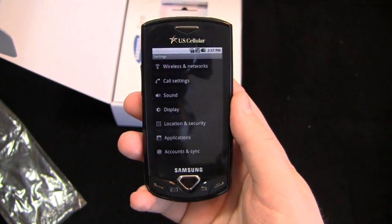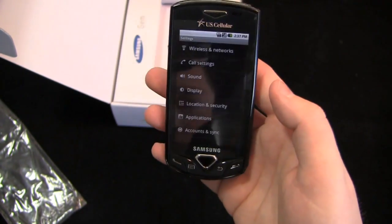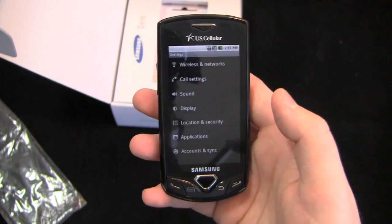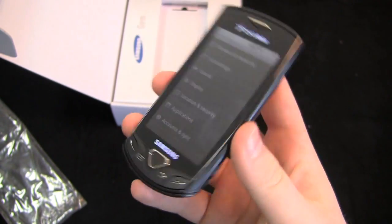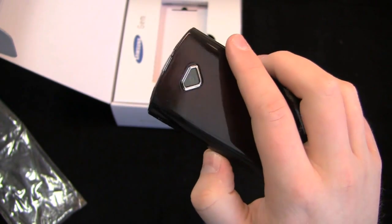But much more to come on this device. You've got the Samsung Gem coming. It's at Altel, it's at US Cellular. Hopefully it'll be at Verizon soon. And hey, for 30 bucks, you really can't beat it. It's a pretty nice device, and it feels good in the hand, has a nice weight to it.